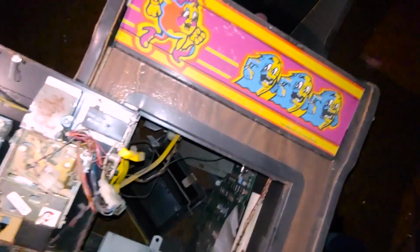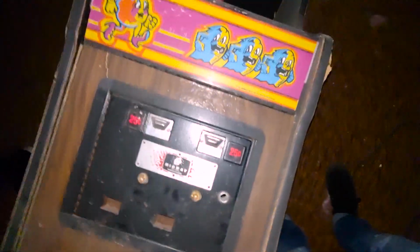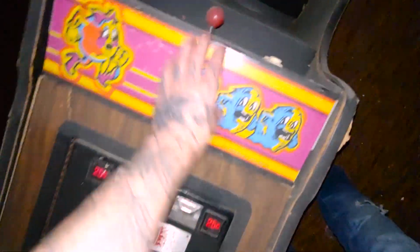There is a Miss Pac-Man machine. Obviously somebody had decided to draw into the dust, but for the most part, it looks like somebody had attempted to gut it. This thing is actually in some solid condition though, not gonna lie.